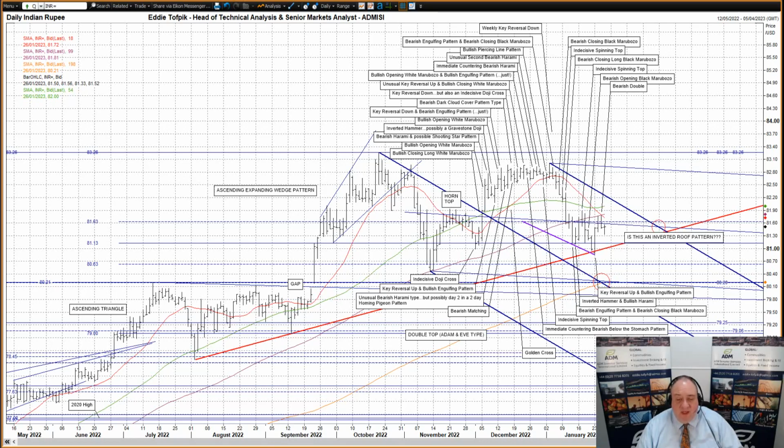However, before you get too carried away, please remember yesterday's high was capped once again by the slowly rising medium moving average, currently at 81.81, with the short medium moving average, currently 81.99, also not too far away.